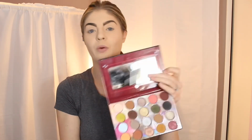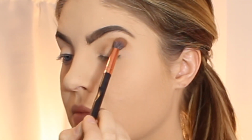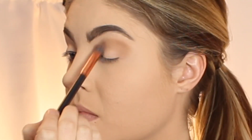First, I'm just going to take a blending brush by Crown. These don't have numbers, I'm sorry, but it's just a blending brush. I'm going to go into the shade Empress, and it's just a light brown right there. So I'm taking the shade Empress, and I'm going to just build the product up in my crease, going along the crease line and down into like a C shape, just like that. So let's get started. And it doesn't have to be perfect because it's just the transition shade.